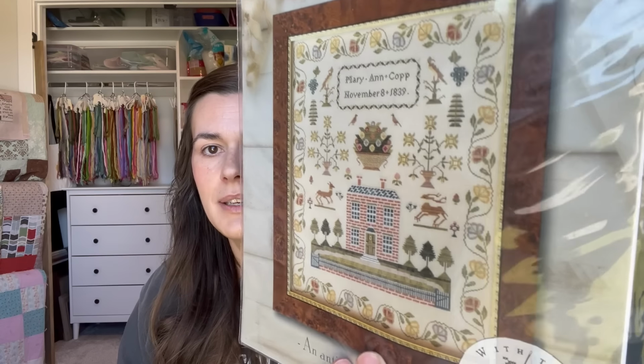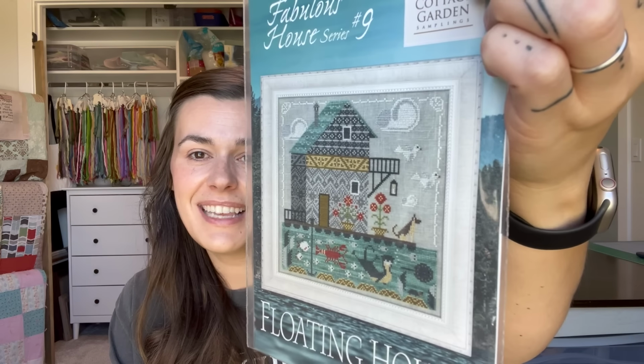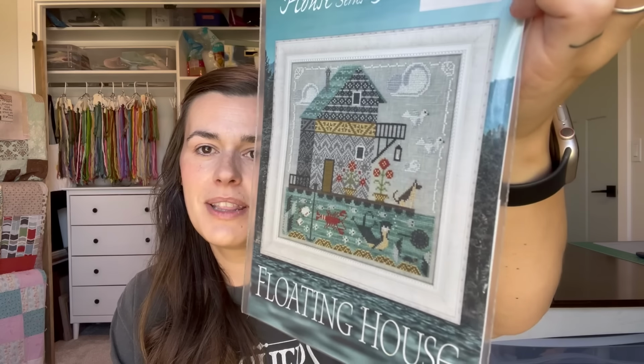This one is so pretty. I love the border. And then I got, so I quit the Fabulous House series a couple of months ago, four months ago, because I just was like, why am I doing this? But then they released this summer one, the Floating House, and I knew I needed it. There's even a doggy. So I wanted the Floating House. So I got that one.